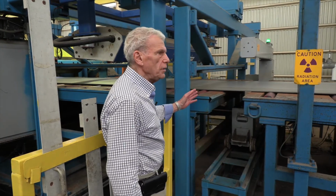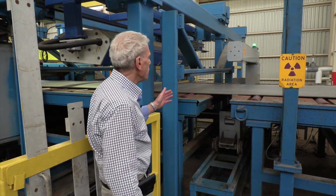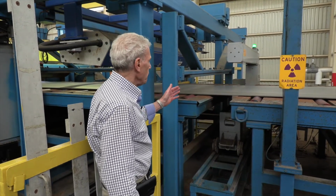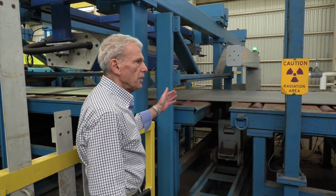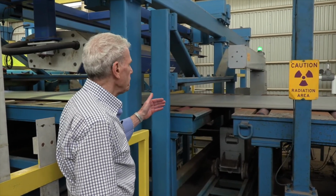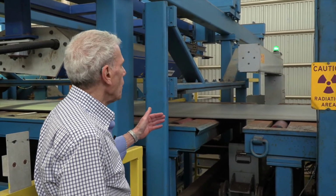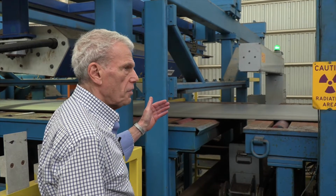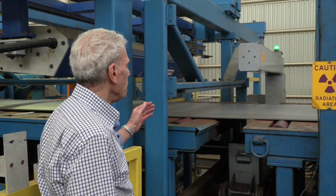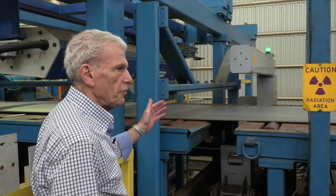Right in front of me is an X-ray thickness gauge that moves in and out of the line. And right now it's in the middle of the line recording the thickness down through the center of the coil. It records the thickness measurement from one end to the other of each coil, and then we have a record of that.